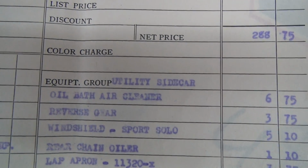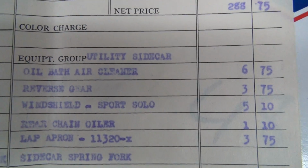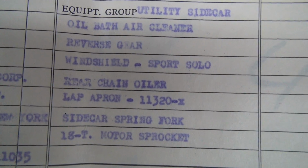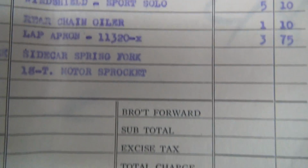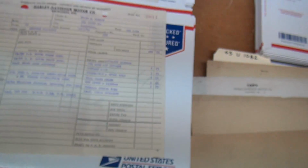Utility sidecar, oil bath air cleaner, reverse gear, windshield, sport solo, rear chain oiler, lap apron, and on a U, an 18-tooth motor sprocket. Where'd they get that from?